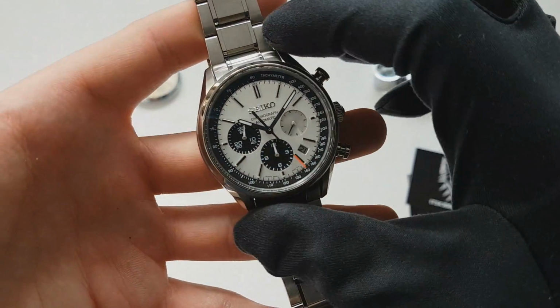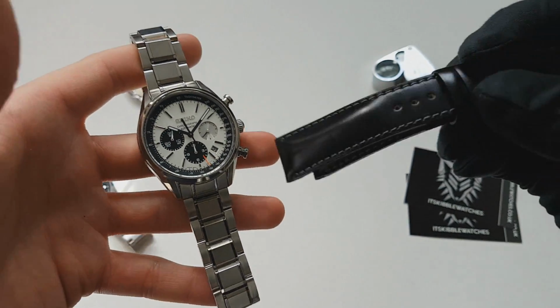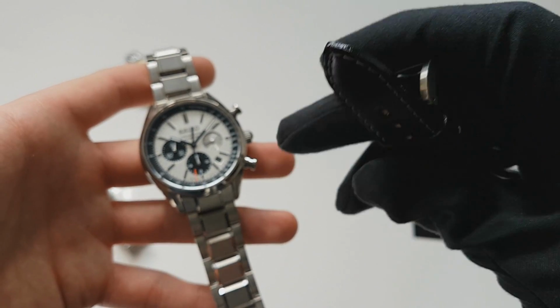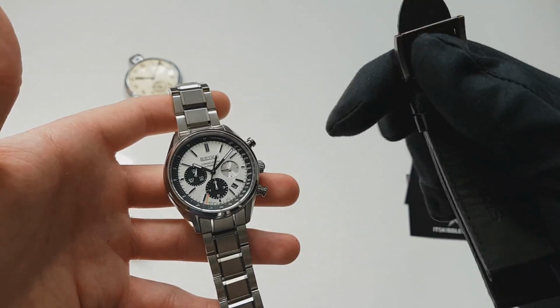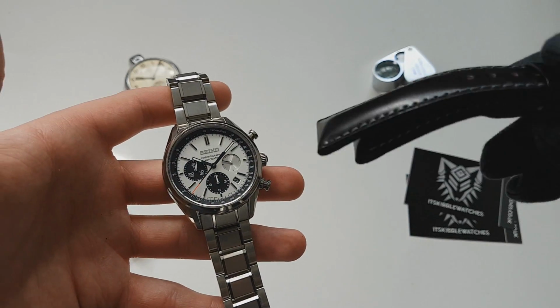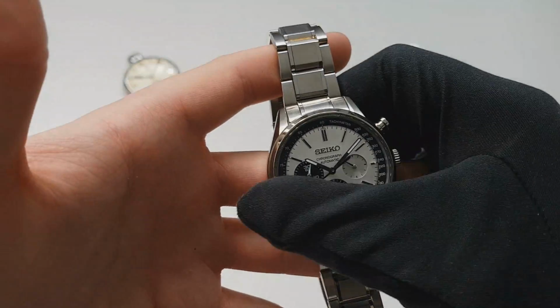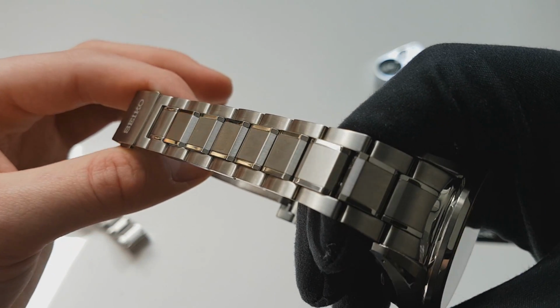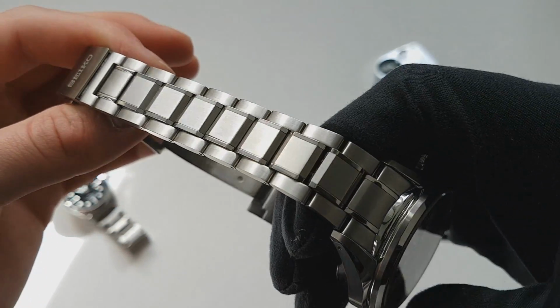This one comes with the box and the accessories, which is this beautiful shiny leather strap with the Seiko buckle right there. This strap, I don't think has ever been worn. It's just been in the box, just sitting there. So basically an unworn leather strap, which is super nice. And the bracelet has barely any wear. You can see every now and again there's a few tiny little hairline scratches.